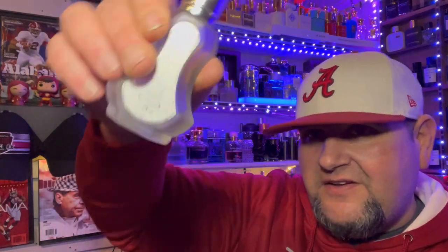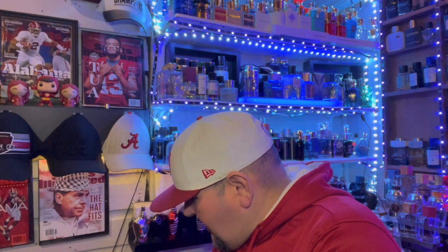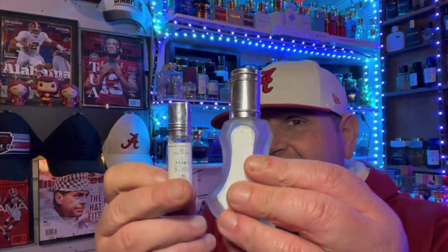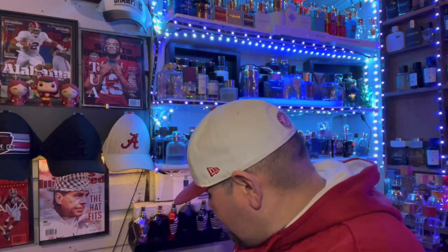And I got a little bit left in there. This is $8. This is about as close as you're going to get to Silver Mountain Water without buying it, and that is Afnan's Silver. Oh, man. This thing is so close. Yep, it's really well done. I think the oils are better. I also have the oil roll-on, which lasts super long. These two together, Creed any day. This was the Creed killer, in my opinion, but nobody hyped it up enough. They hyped it, but they didn't hype it up enough. $8 for both of them.